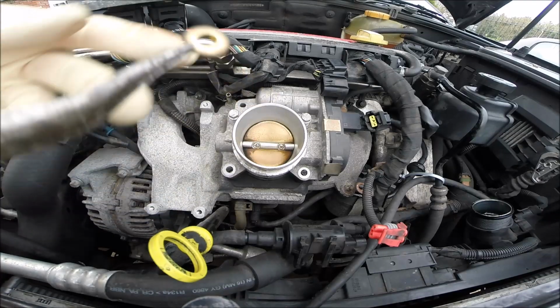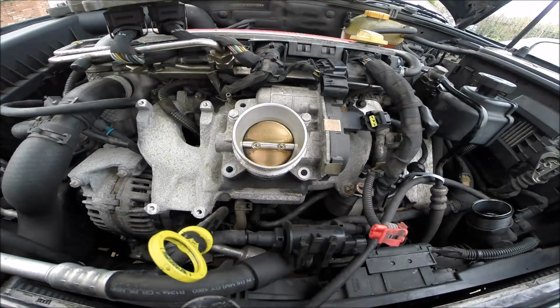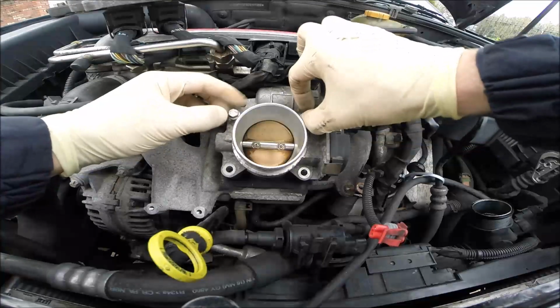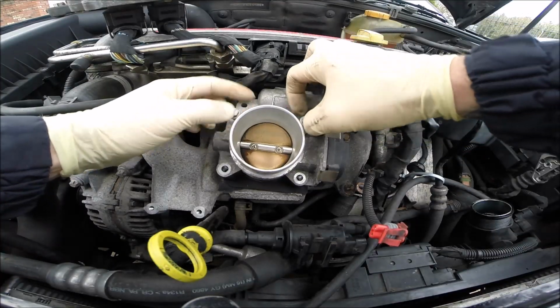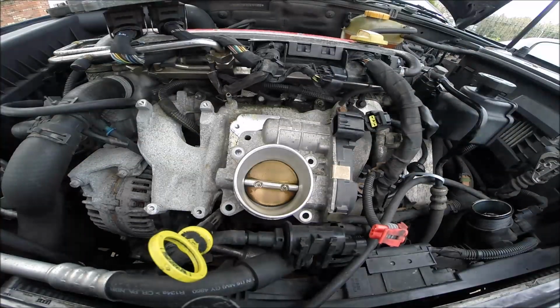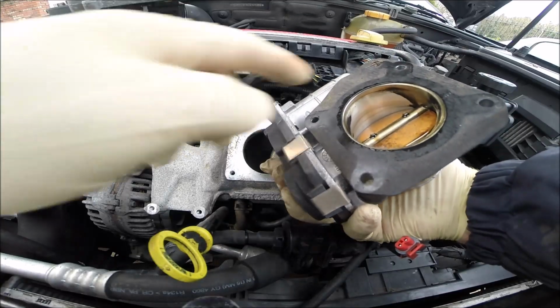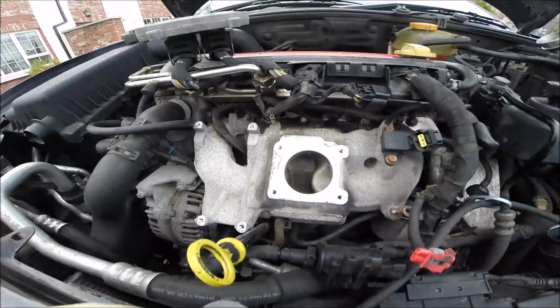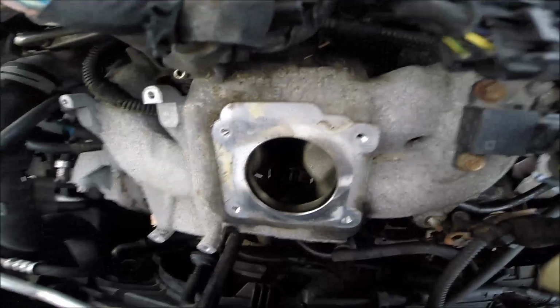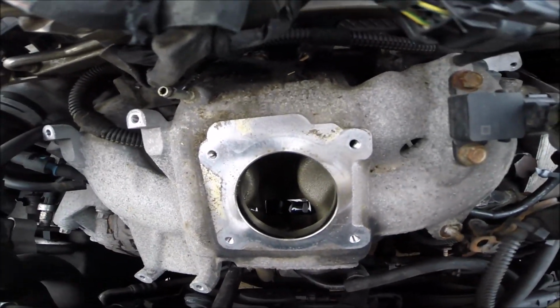Don't drop something like that from the cover. Body is out, looks like that. Gasket is fine. We see there is oil in here. I'm not sure where the oil is from. I'm not sure this is normal.